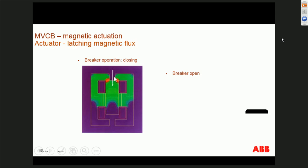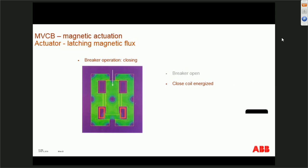This is the magnetic flux density of the actuator. In the top part here, you see in red the higher density of forces. Now, the breaker is sitting at rest in the open position because the armature is up at the top. To close the breaker, we energize the closed coil on the bottom, and you can see it has created a larger magnetic flux density at the bottom, which then grabs the actuator, which is sitting up at the top, and pulls it down to the bottom.